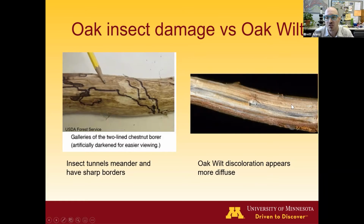So it's not just streaky down the direction of the branch. It can make turns, it can go in different directions, right? It can be sort of maze-like in appearance. It can get tricky sometimes when you have both of them on a branch, which can be possible. So just because you find insect galleries doesn't mean the tree doesn't necessarily have oak wilt, right? But it can be a really useful thing to look for.